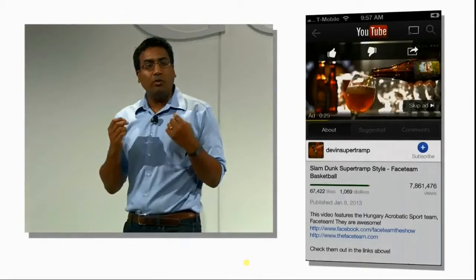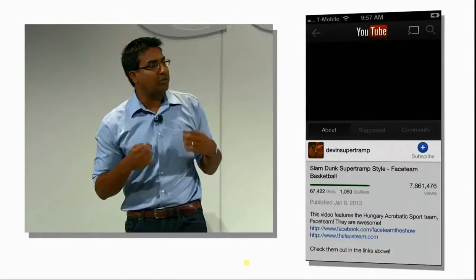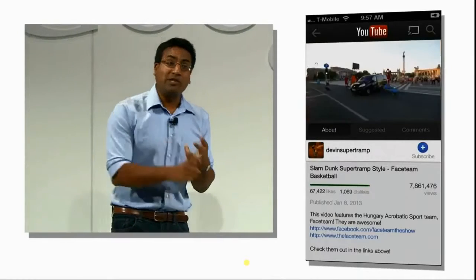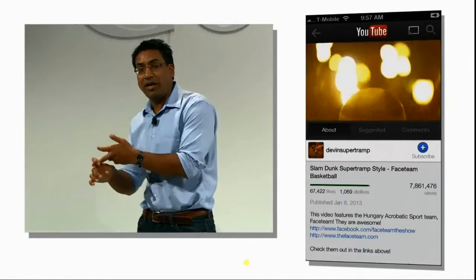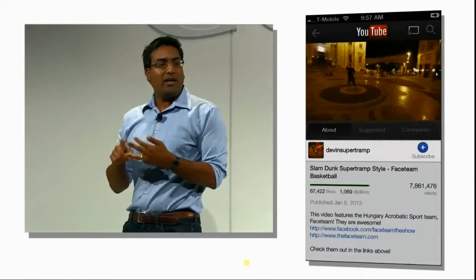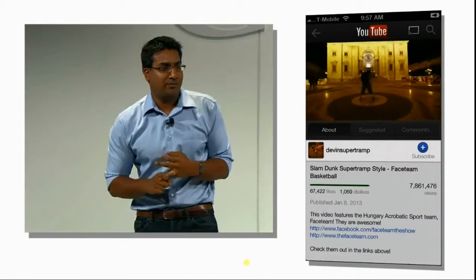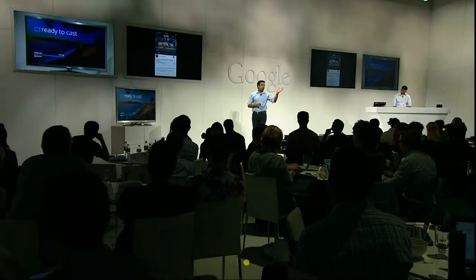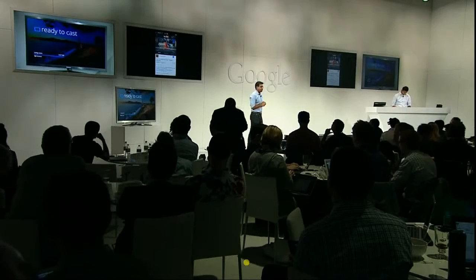So we just showed you how really simple it is to use Chromecast with YouTube. Just a simple press of a button, you can multitask on your device while still playing the video on the TV, and it works across platforms. So now we want to take that exact same experience and bring it to other types of content. So let's go back to my wife's iPhone.